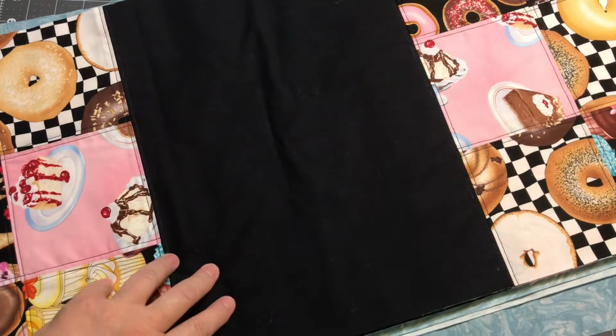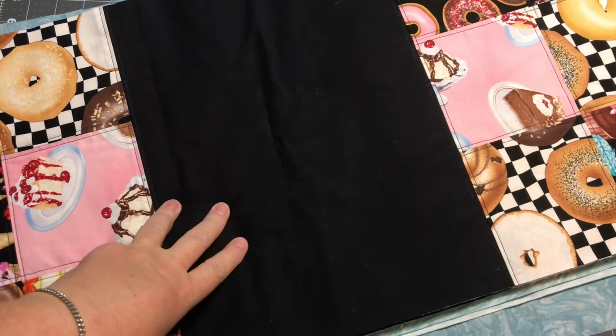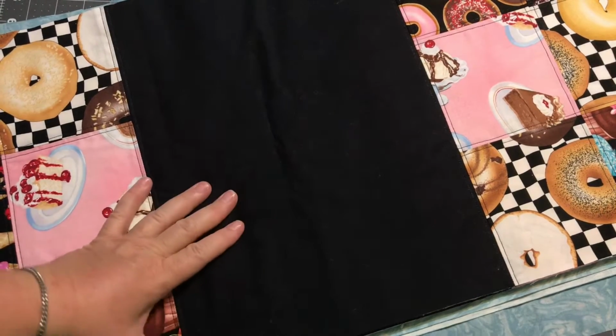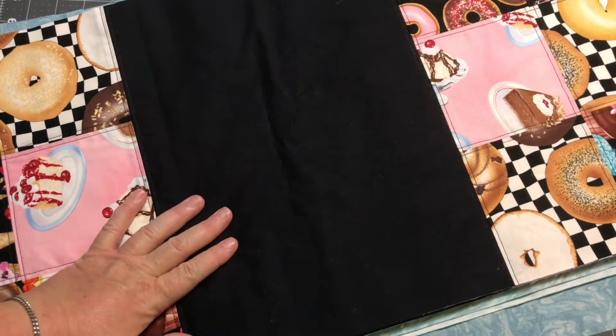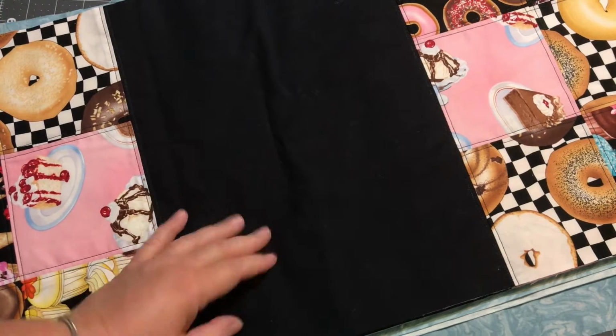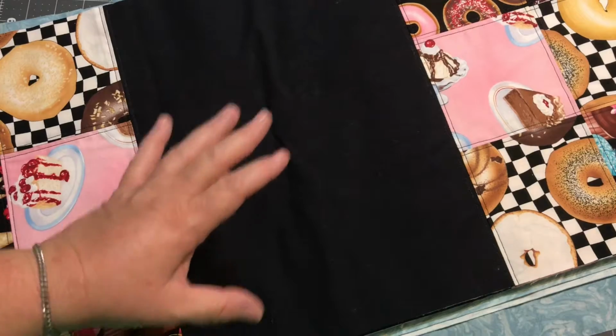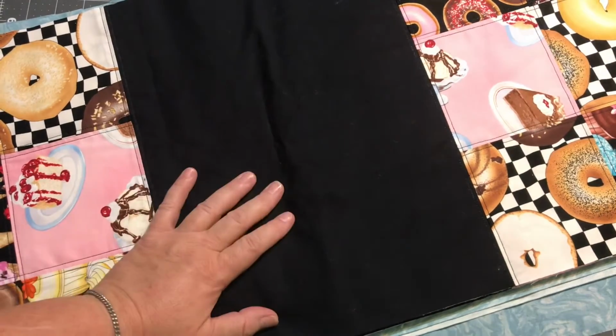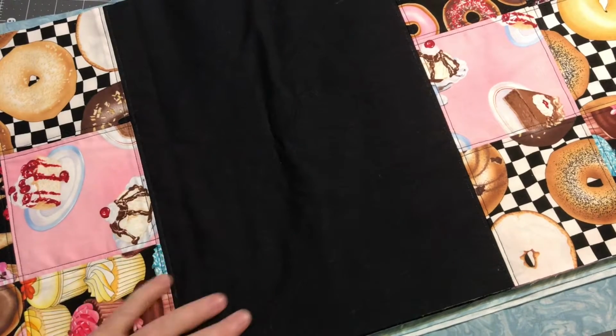This is my WiP It Wednesday video where I show you what I've been working on in the craft room, no matter whether it's a small project or something that's going to take me a long time. I've just been putzing around a little bit here and there this week. As you can imagine, things sometimes get put down for a while and picked back up, depending on what's going on and what I can work on, but I do have a few things to show you this week.